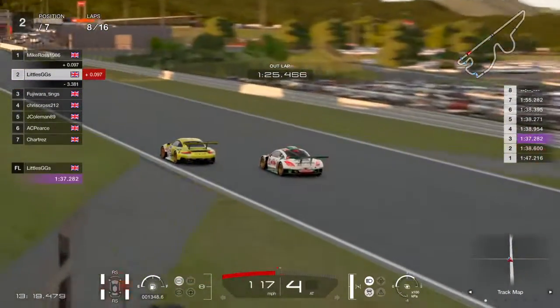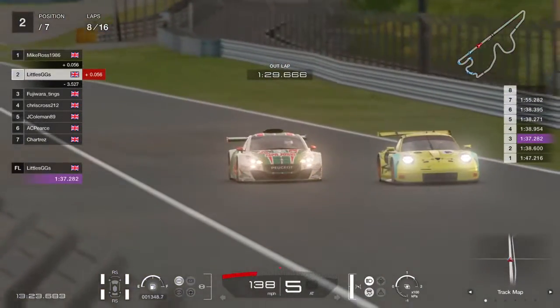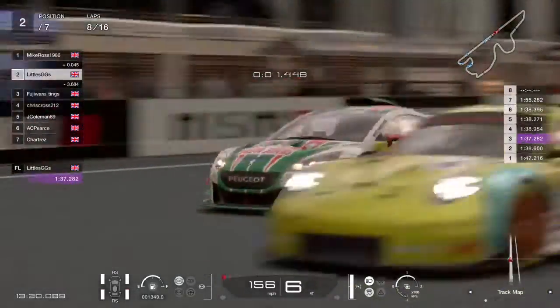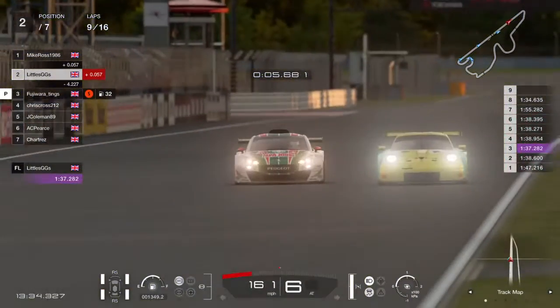Looks like he isn't going to stop. No, so this is the battle for the lead here. So Porsche versus Peugeot. Let's see. Chris is net leading, but he wants to get rid of Mike as soon as he can. So Chris has gone down the inside. Porsche is quick down the straight. So Mike's not making this easy.